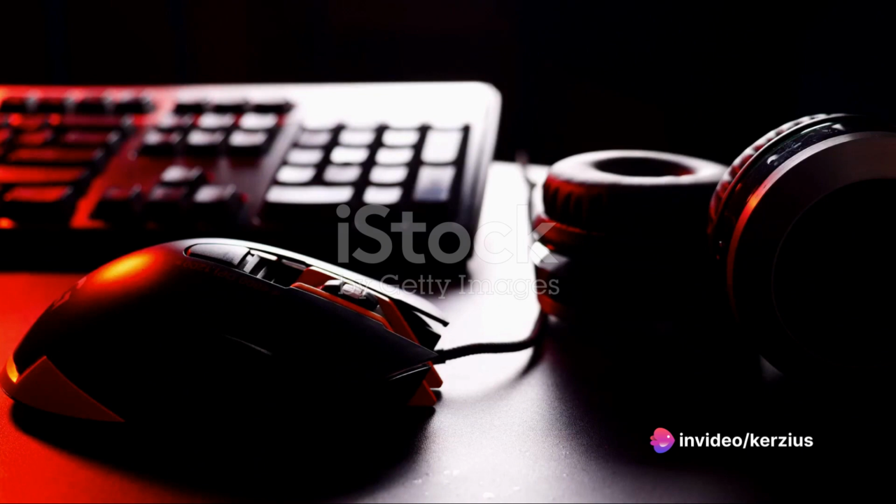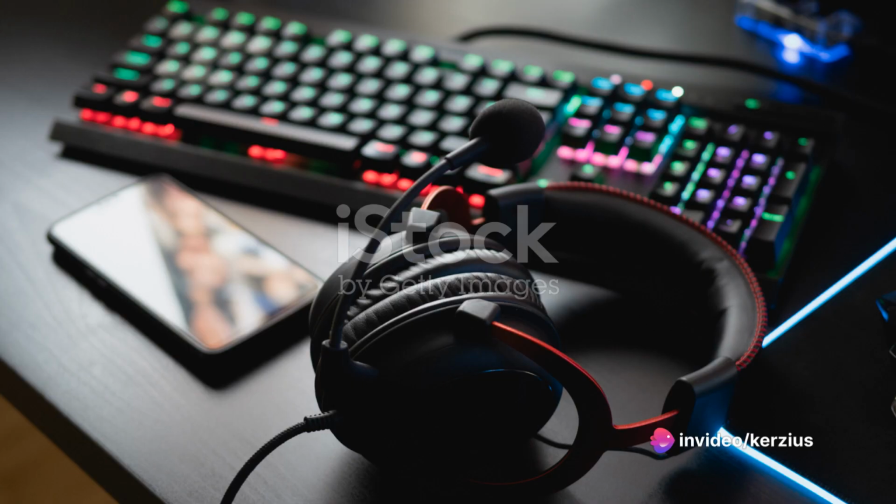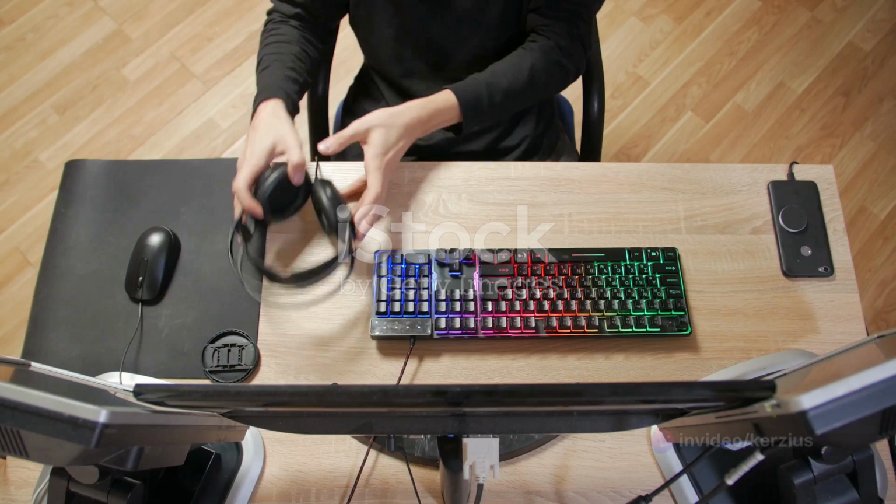But let's not forget about practicality. The EUREKA Ergonomic Z1S comes with a large gaming surface. It's spacious enough for your monitor, keyboard, mouse, and any other gaming accessories you might have. And as any seasoned gamer knows, having enough space can mean the difference between victory and defeat.